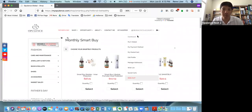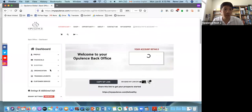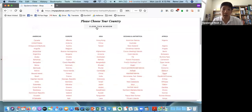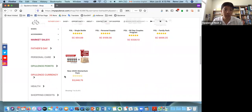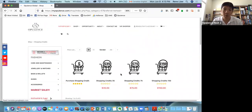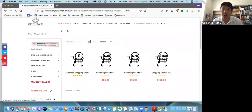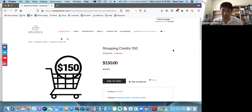The way you can do that is you can go to shopping. So going back to your dashboard, you would click on shopping and shop now, and basically purchase another $150 worth of products. It could be Fountain of Life. It could even be shopping credits. So you can actually go and purchase another $150 worth of shopping credits and add that to your cart. I just choose the country. Add to your cart and check out. And now you've counted for the month of June.